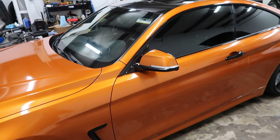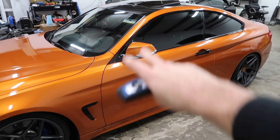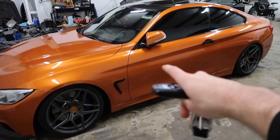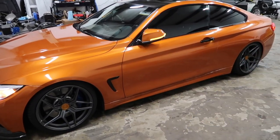You guys saw the navigation, how it loads up on M Performance. I also took off the disclaimer, so it doesn't tell me every time I start the car. Another thing I did is whenever I lock the doors, my mirrors fold in. So from a distance, if I can't tell if I locked the doors, I can just look at my mirrors. I'm like, yo, my mirrors are folded, it's locked. Unlock, it unfolds.